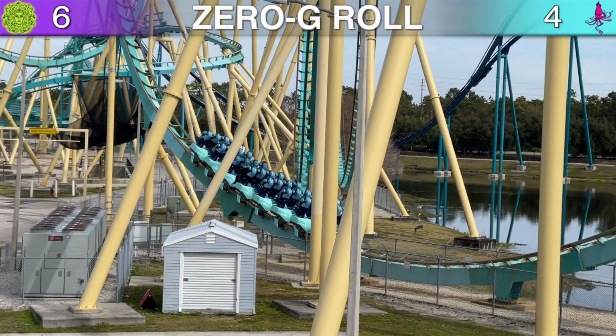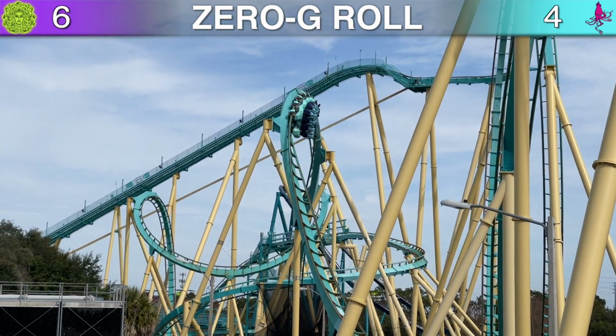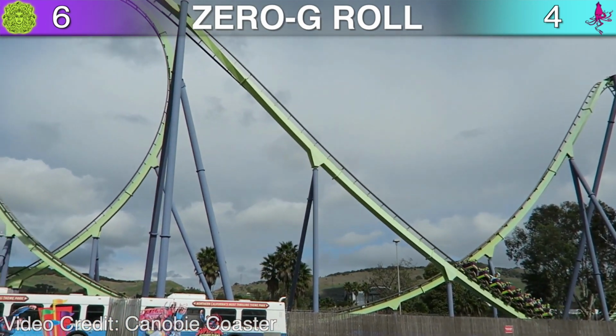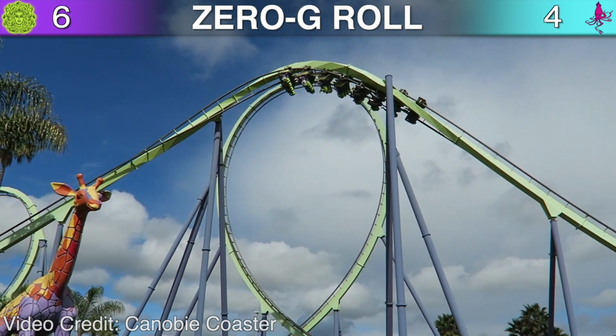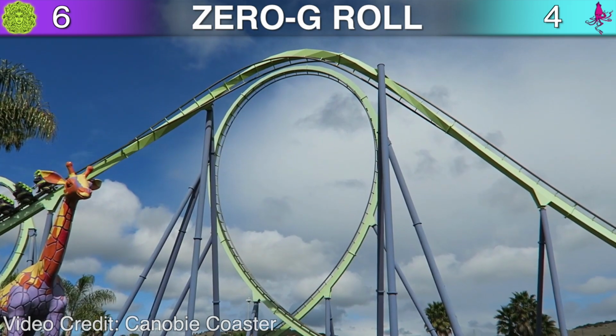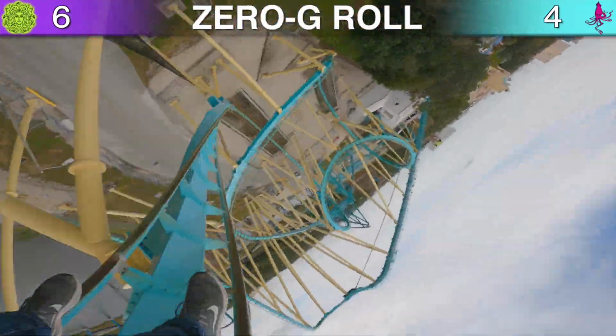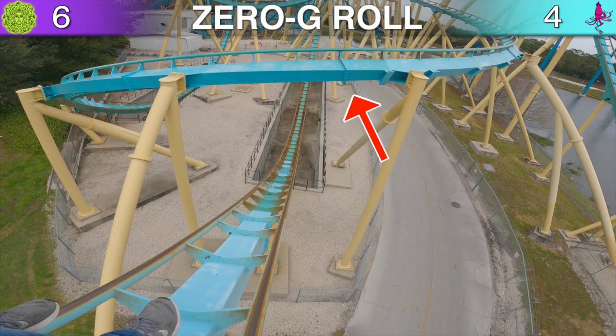Point to Kraken. Now, for the zero G-rolls, it is so hard to distinguish a winner, as both provide an impeccable floating sensation, all while aggressively whipping you 360 degrees upside down. These zero G-rolls are so evenly matched, but Kraken's does end with a head chopper, which is just barely enough to give it the edge.